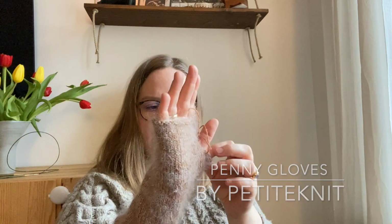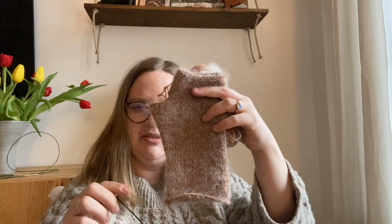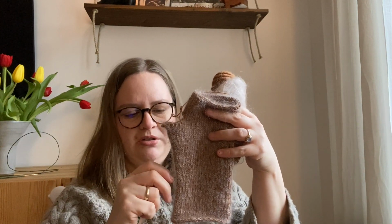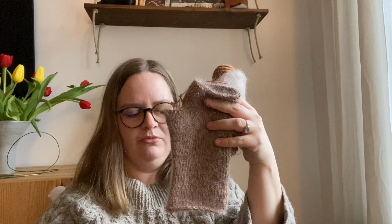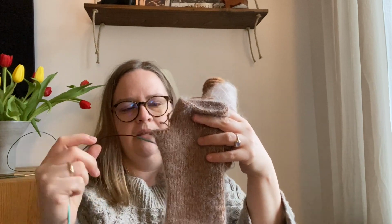So another work in progress is my penny glove. This is my first penny glove. I need to do a second. I'm a little bit afraid to run out of my mohair. I'm not good with yarn chicken, and I have to do the thumb still. So this is a penny glove pattern by Petit Knit. I shortened it, so it would call for more centimeters of length here. I shortened them here, and then I did the increases.